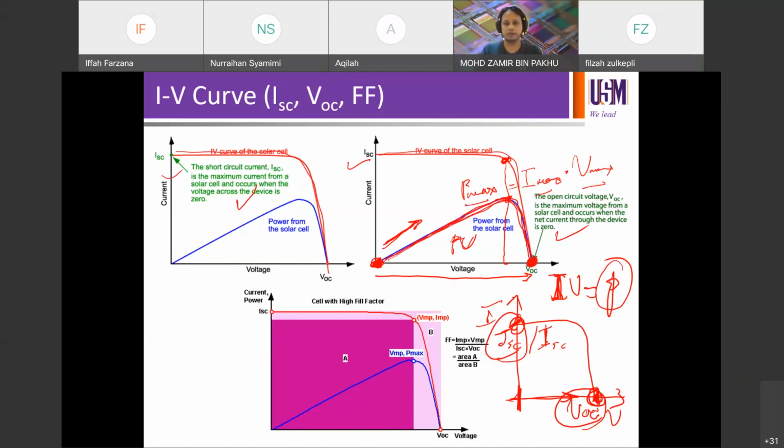Another important factor that you can see on this curve is called the fill factor, FF. Fill factor, if you look at this curve, measures the squareness of the curve. How square is the curve? You want it to be as square as possible. You want to get this ideal square curve, right? So the proportion of the squareness of the curve from the cell over the ideal square curve is called the fill factor. And that is given by I max times V max over ISC times VOC. And that will give you the fill factor.